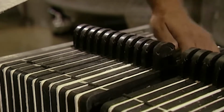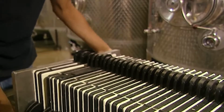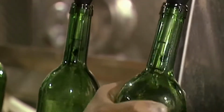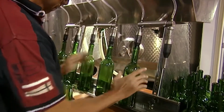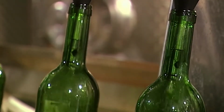The wine is stored for a few months. Then it's run through several pressure filters to remove any particles. Then comes time for bottling. Large wineries have fully automated bottling plants. Smaller operations, semi-automated systems like this one.